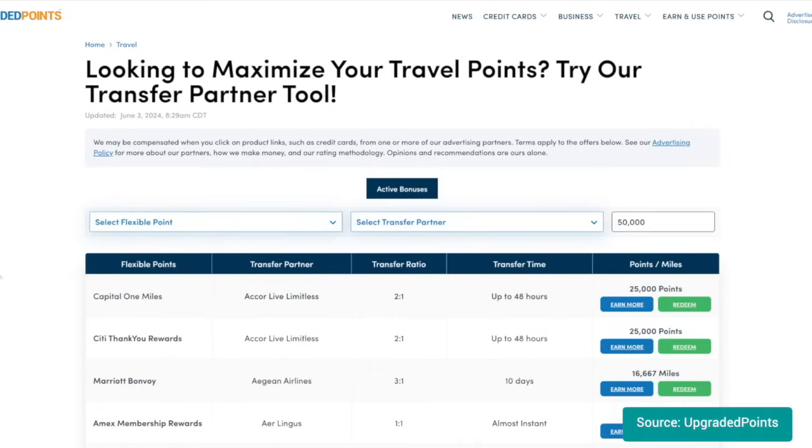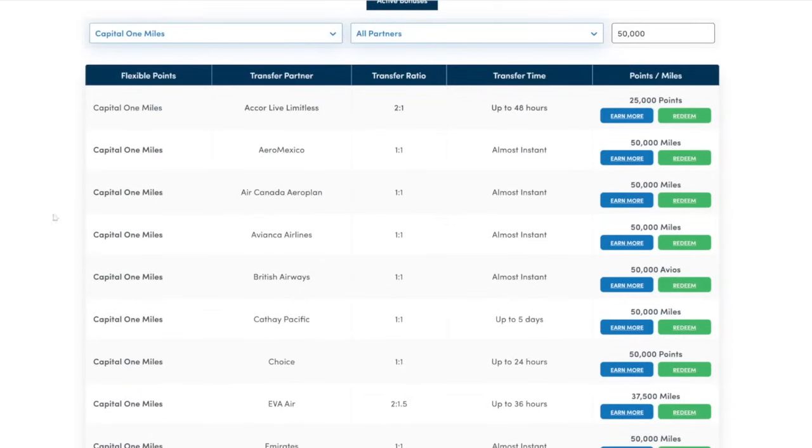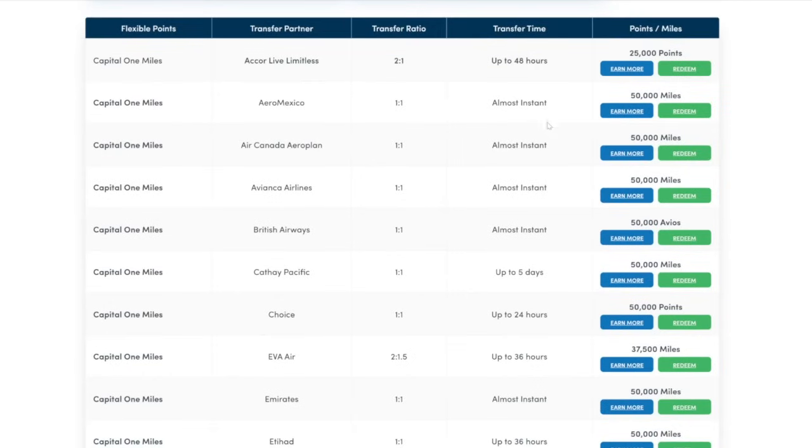I like to use this page, which is by Upgraded Points. And then if we just look at the different Capital One transfer partners, I try to ignore all the ones that do not say almost instant, because I don't want to wait for up to 5 days for my points to show up in Cathay Pacific.